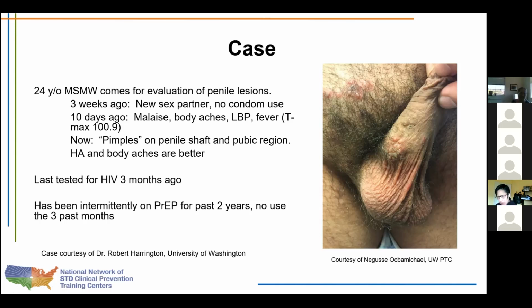Now, pimples on his penile shaft and pubic region. Oh, over here too. Headache and body aches are better. So this has been evolving. He's still got this. He's last tested for HIV 3 months ago, has been intermittently on PrEP for the past 2 years, no use in the past 3 months.